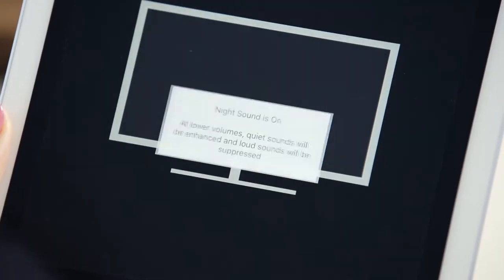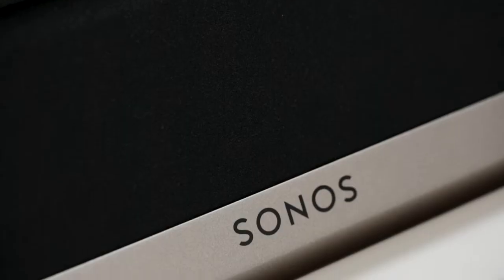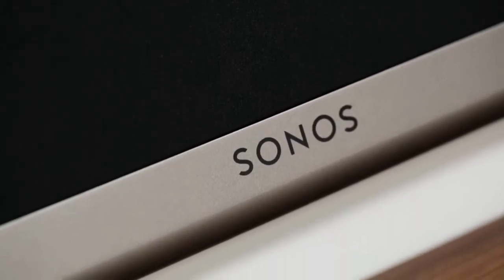So with all that great powerful sound, how do you avoid upsetting your neighbours? There is a great feature called night mode, which is really handy if you're watching TV at night time at that low volume. Night mode makes the dialogue clearer while reducing the intensity of loud sounds. So if you need to be mindful of upsetting your neighbours and you want to watch a dramatic loud movie, you're still going to hear everything clearly at a low volume level.